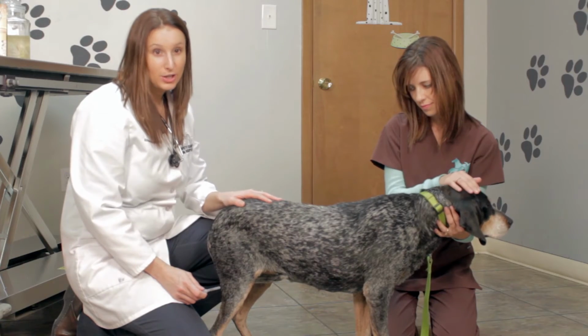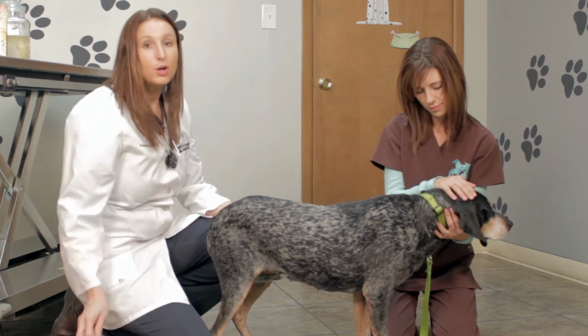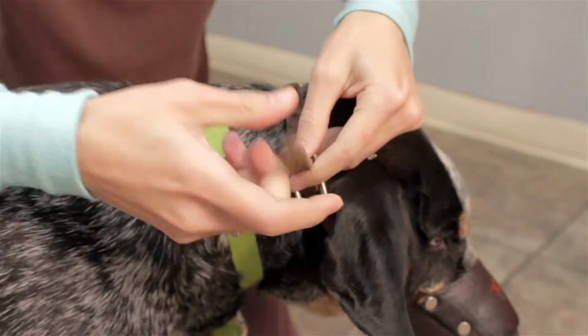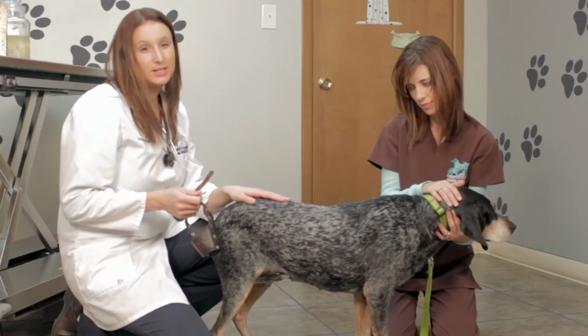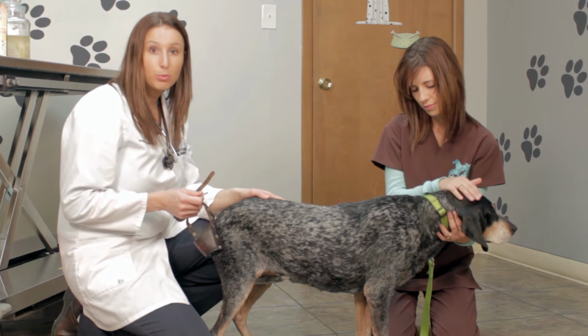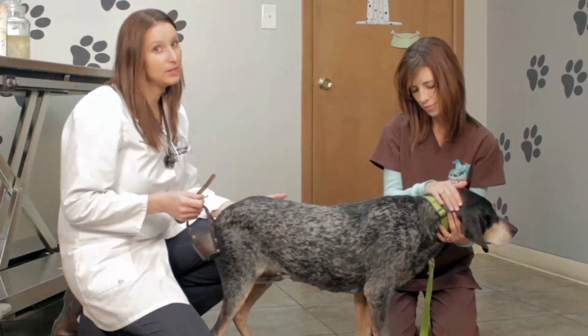Sally's a super nice dog, but again, because this can be a very uncomfortable procedure for them, for safety reasons, we always muzzle our patients when we give this kind of injection because, again, it's incredibly painful. Now, Sally's been pre-treated with some medications to help with her pain and help with her discomfort, but ultimately there's nothing I can do to completely eliminate that from her.